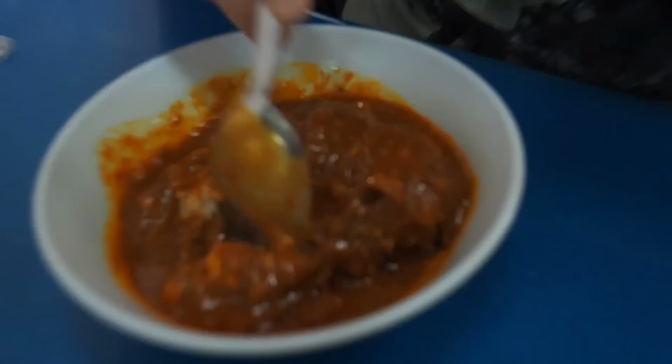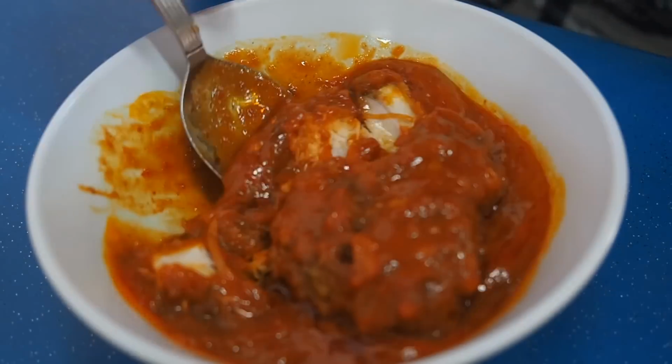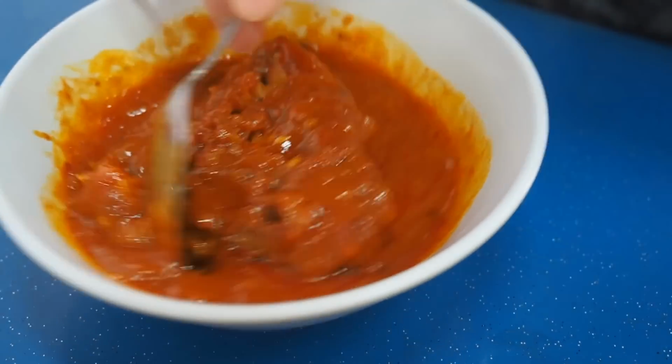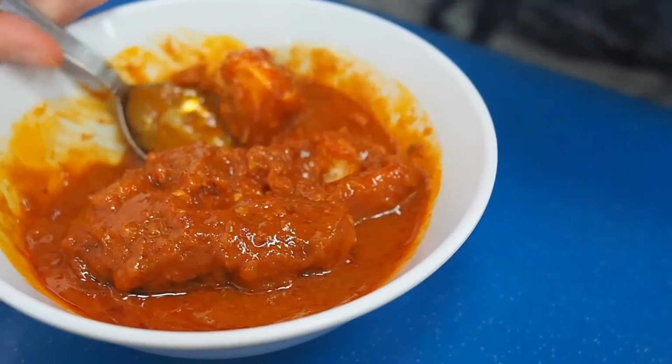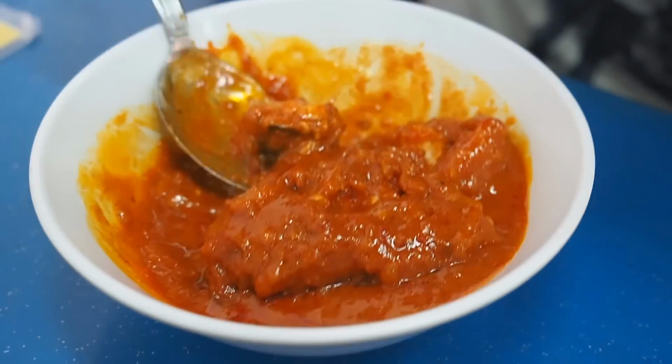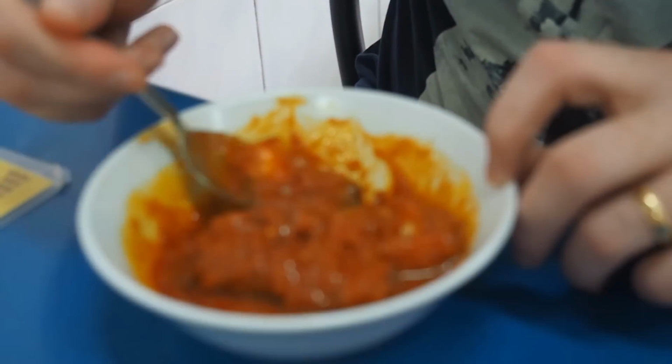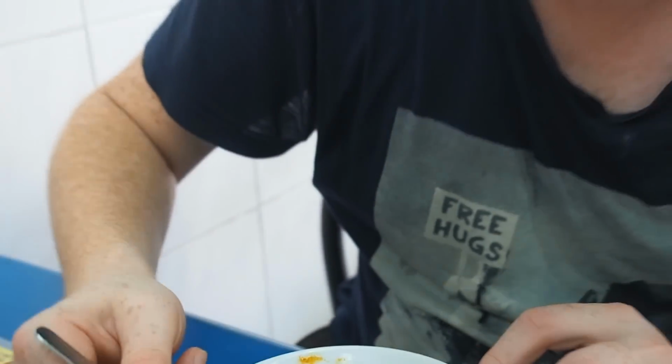Yeah, this is a fish masala. So you can see it comes in a generous gravy, and I've just been hacking away at it here. I'll just go like this so that you can see the meat a little bit better. Check that out. Careful with the bones. I feel like there may be bones in there. Yeah, I'm gonna cut it really small just in case. There we go. Let's go in for that bite. Get lots of the gravy.